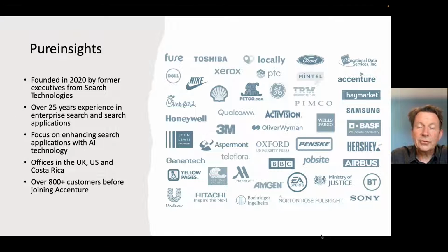We grew to about 250 people. We were tiny, really, when compared with the big consulting companies and IT systems integrators. But in the world of search, in our space, we were the biggest there was. There was no one as big as Search Technologies. That was the name of the company. And in 2017, we were acquired by Accenture, and we effectively became their center of excellence for search. And a lot of my friends and former colleagues are still there. It was a very successful acquisition in that respect.